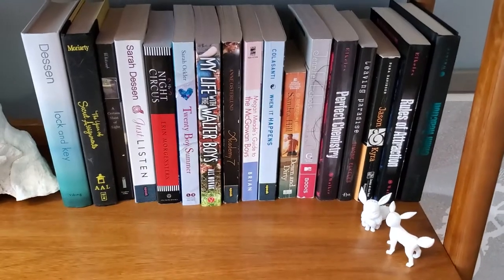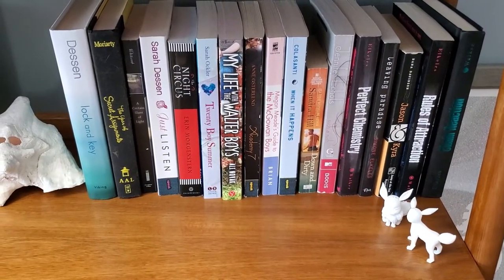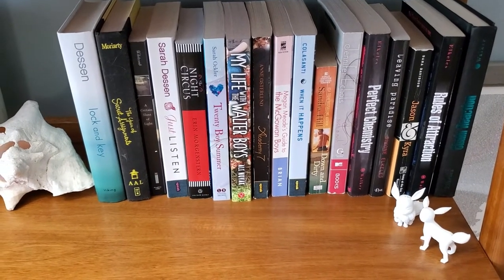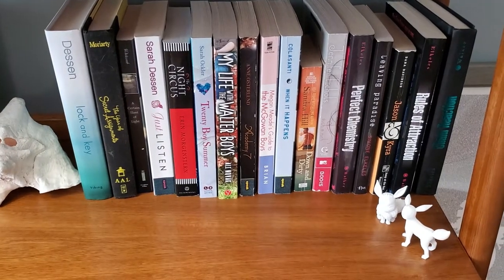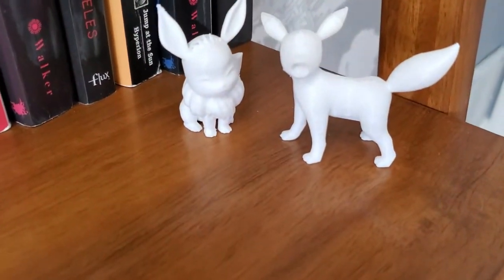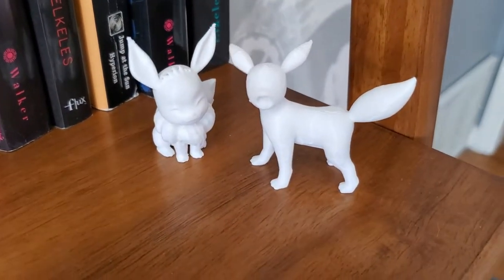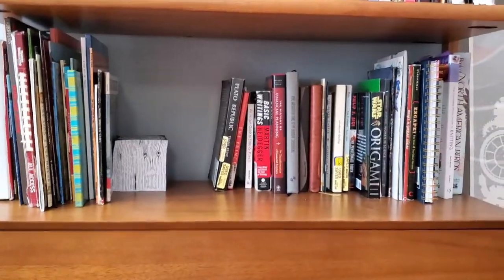I haven't updated my romance collection in quite a while, so most of these are ones that I read in high school, very like YA romance-y. The Night Circus is definitely the latest addition to this shelf. And we have some Pokies.